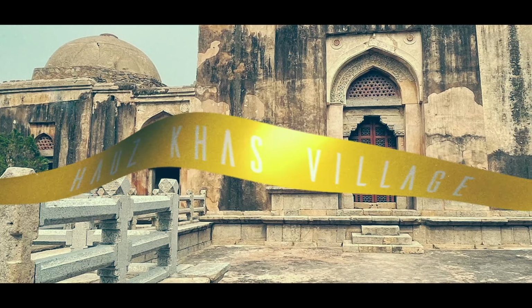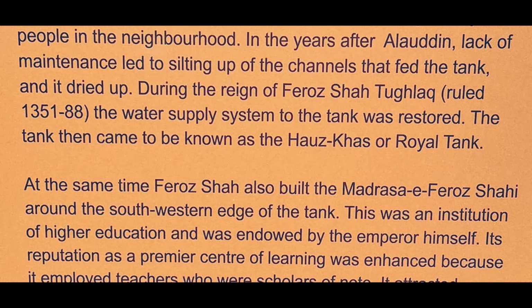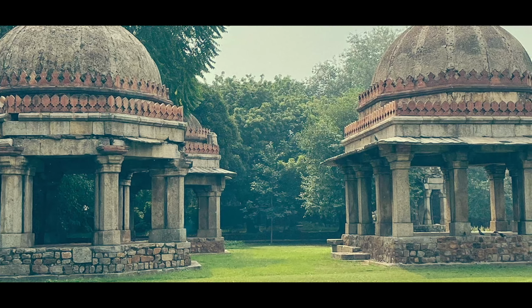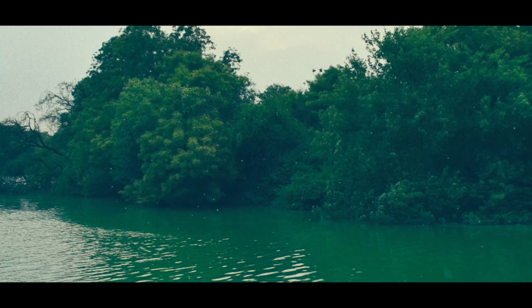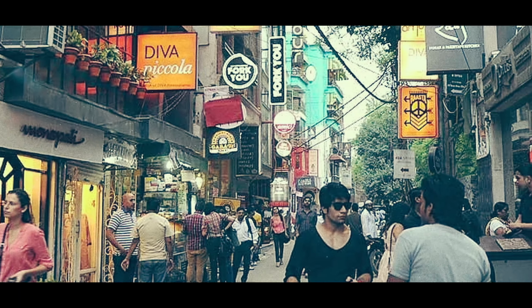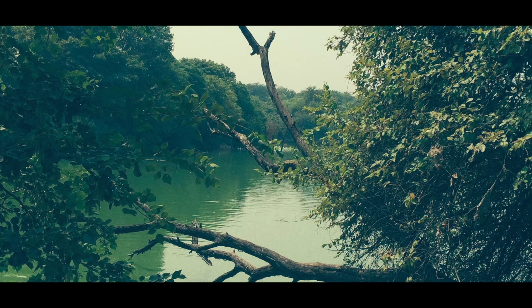Number 12. Hauz Khas Village, a historical and commercial village. On the 12th position, it is Hauz Khas Village, which is both historical and commercially important. Built around the iconic Hauz Khas complex, the Hauz Khas Village or HKV is a vibrant artistic neighborhood that promises a unique and unforgettable cultural experience to its visitors.